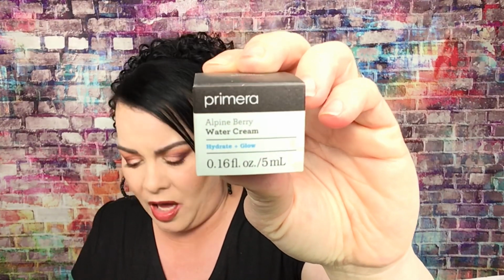All right, so the next thing we got is this water cream by Primera. I don't know, Alpine Berry Water Cream. And I love water creams. All right, let's see where you are. All right, so full size would be $40. And you could buy this at Sephora.com, it says. All right, let's see how big this is.